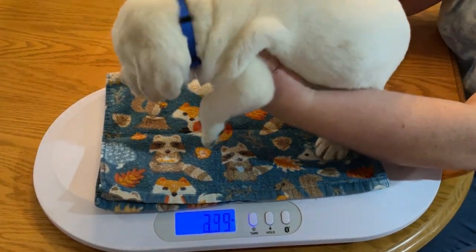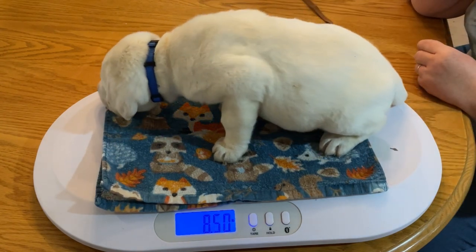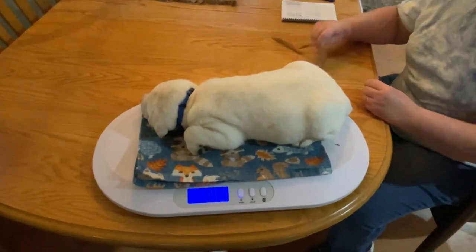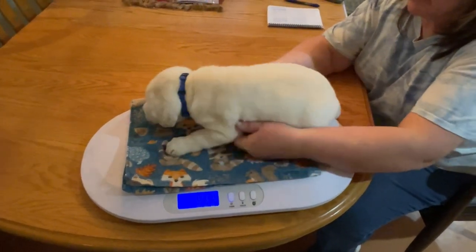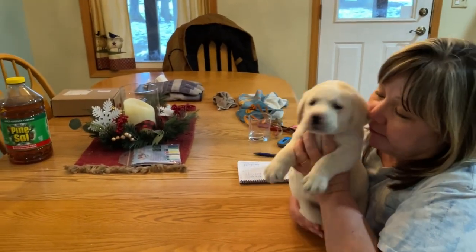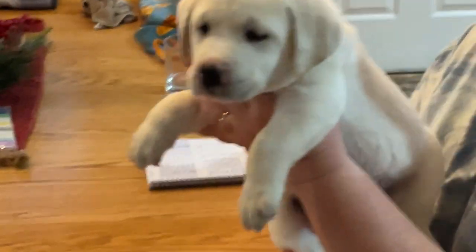Okay, and Blitzen is 8.5 pounds. He took the lead this week. Blitzen's the new big puppy. Yep. Blitzen took over the lead title. There. Hey, buddy. Don't be afraid. It's okay. It's alright. I just don't want to be in the camera.